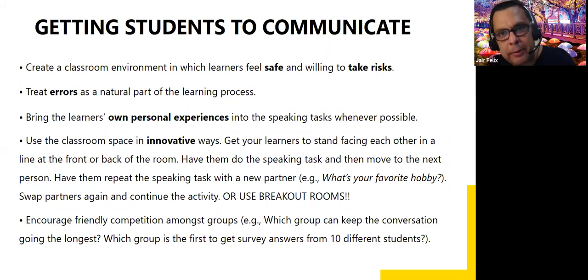You presented the grammar, you presented the vocabulary, you practiced the listening, the pronunciation, the reading comprehension. There is no excuse for them to avoid communication. It's typically more of an emotional wall rather than a true language wall that they have. And by creating a classroom environment in which they feel safe, when they realize that you're treating errors as a natural part of the learning process, that's when magic happens. And that's when they get more than willing to communicate and to participate in your class, which is, again, our ultimate goal as language teachers.